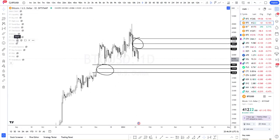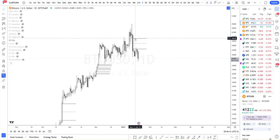Open up your FVG on the daily time frame, and I want you to identify your daily fair value gap, which is pretty much your imbalance. I want you to identify the top, the equilibrium, which is the middle part, and then the range low of the actual fair value gap.